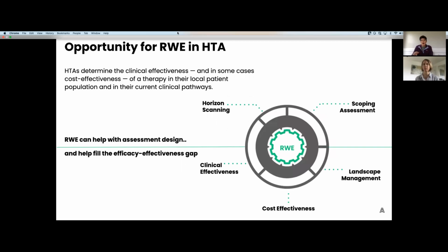So in terms of the opportunity for the use of real-world evidence in HTAs, we think it's vast. We think that RWE can help both with the assessment design, so what topics are of interest, what topics are of importance within a particular jurisdiction, as well as the scope of the assessment. So what patient populations are relevant, what comparators are relevant, what outcomes are relevant to that specific geography or jurisdiction.